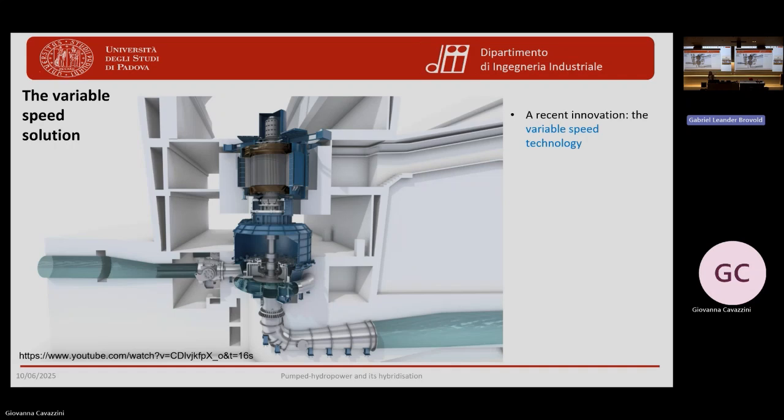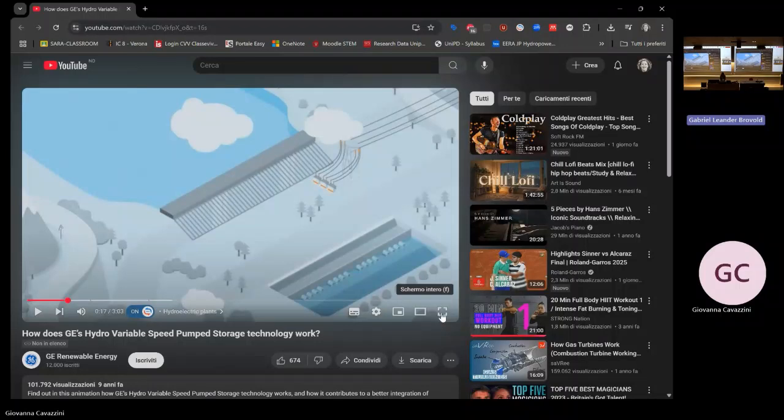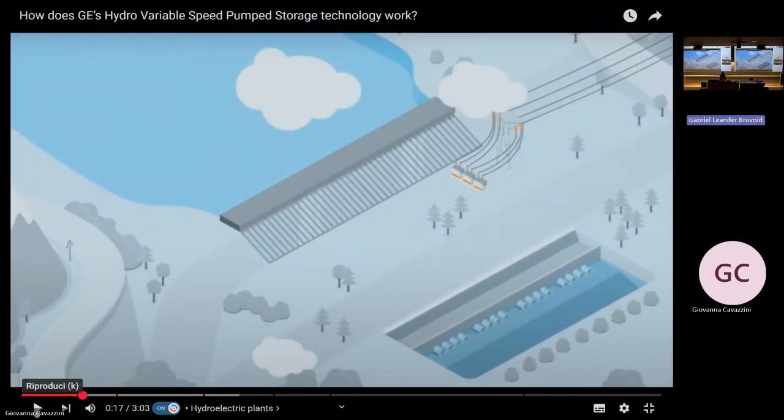Moreover, since this configuration was so interesting from the economical point of view, they have tried to introduce some innovation in order to improve the performance of this configuration. In this case, I would like just to show you a video because this solution is quite complex. But in this video of one hydraulic turbine manufacturer, it's easily explained.